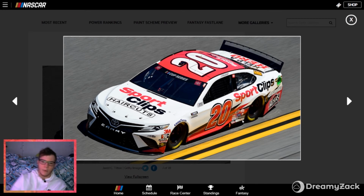I feel like Sport Clips, their brand, almost just looks simple and classic. I feel like they should go for that in a race car design. Maybe more simple, more classic. This is kind of simple, but it's not classic, if that makes sense. I feel like they should have straighter lines that aren't as jagged. Maybe they flow together or something.